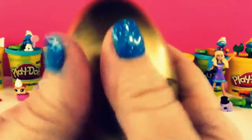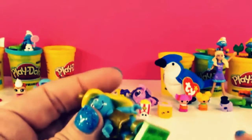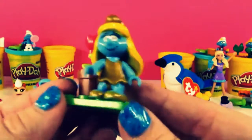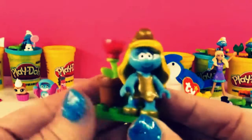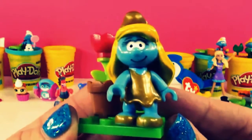So what could be inside of this? Aha! Of course, Smurfette. And she has a gold outfit on. How perfect. Hi, Smurfette. Yay, we have Smurfette again.